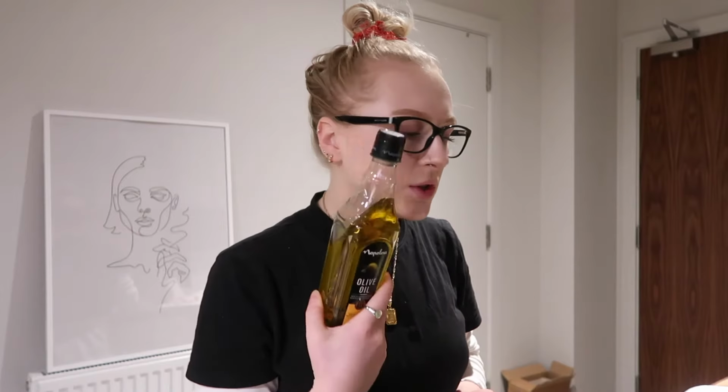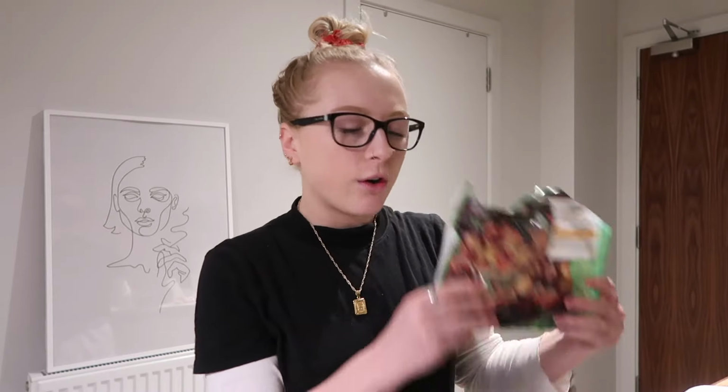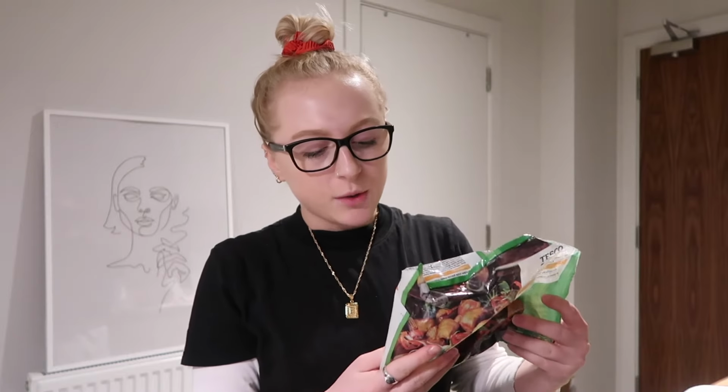So whilst that's heating up, I'll just show you everything that we're going to need for this recipe. So obviously you're going to need some olive oil, you're going to need half an onion. You can use a whole onion if you really like it, but personally I think half is enough. You're going to need some sort of meat or meat substitute if you are veggie like me or vegan or whatever. This is actually vegan.